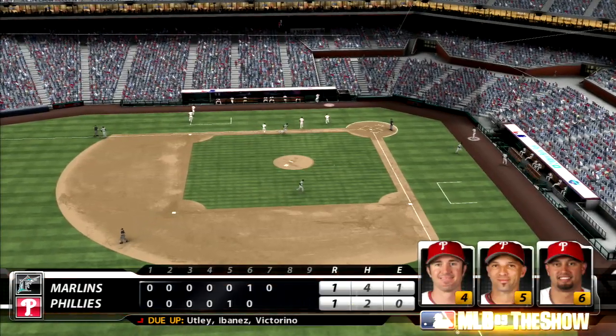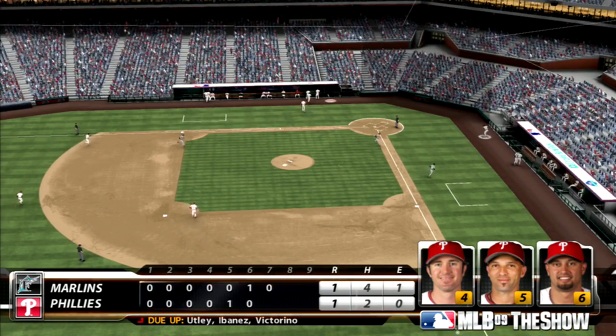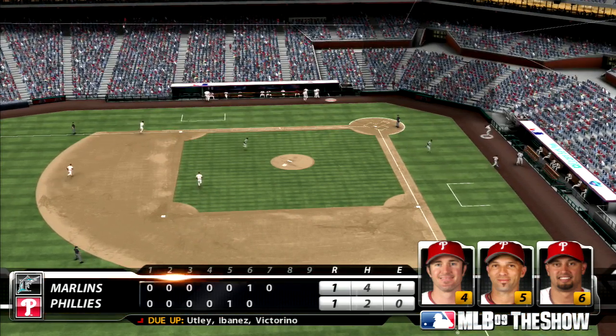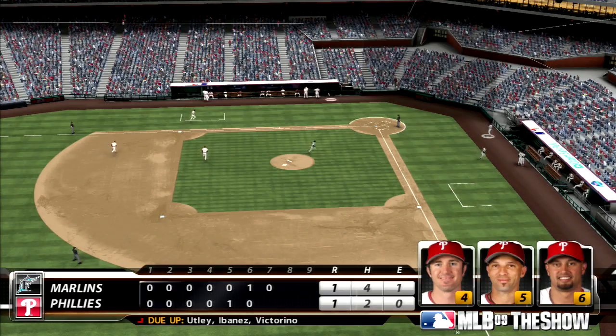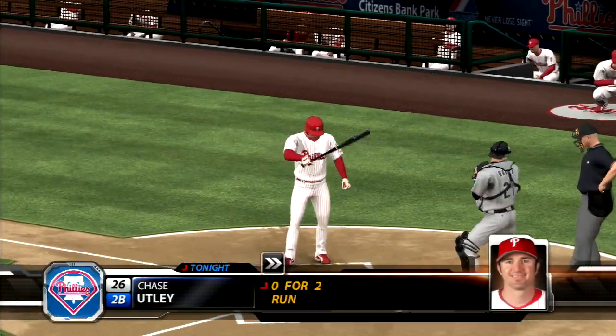So it's no runs on two hits, no errors, and one man left on base. Bottom of the seventh now. Get up and stretch here in Philly. All tied at 1-1. Chase Utley will step in now to lead off the home half of the seventh.